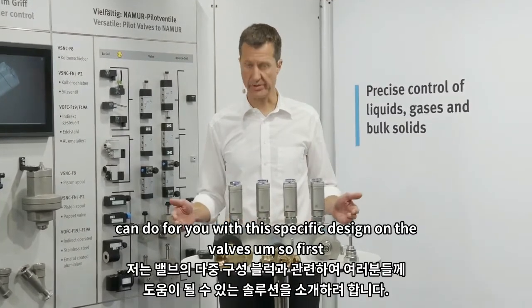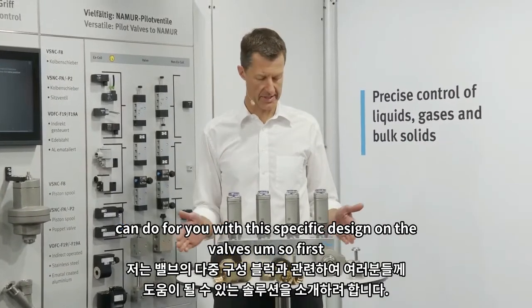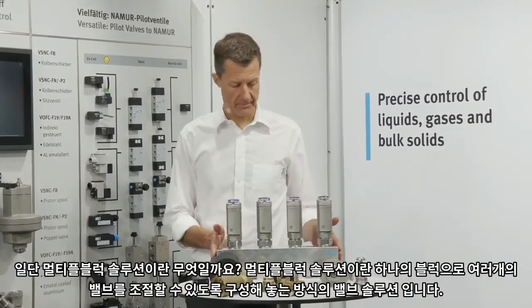Hi, I'm Thomas, Global Industry Segment Manager at Festo. And I would like to show you today our multi-port block solutions and what we can do for you with this specific design on the valves.